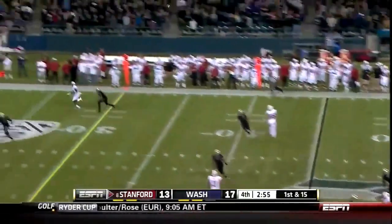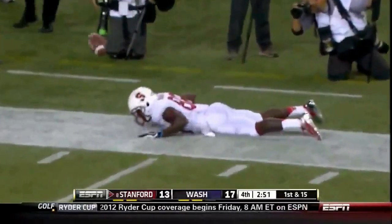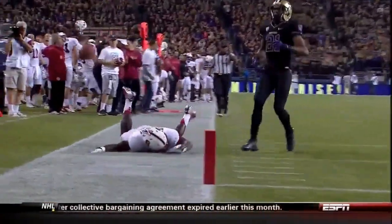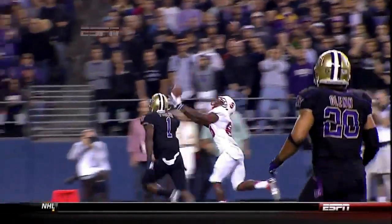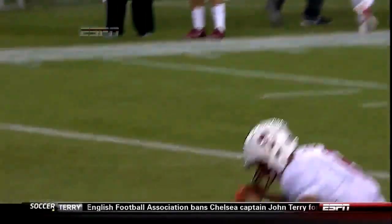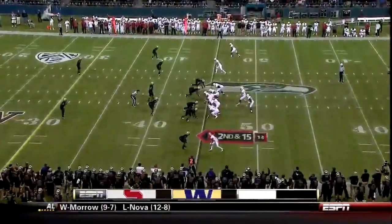Josh Nunes taking a deep shot. Got a man out there, and it is off the fingertips again. And guys, every throw was catchable. That's a catchable ball. You got to run through that. And Ty Montgomery sticks his hands out, I think, too early here. Just run through the football, and now you're in the end zone celebrating with your teammates. I'll tell you, Josh Nunes has done a very good job with his deep ball tonight. Stanford's team up 17-13.